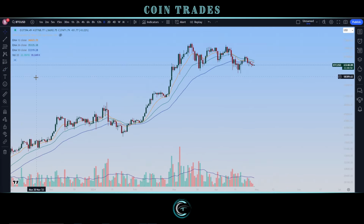Now, flipping over into the daily chart really quick before we wrap up, because I just want to look at these exponential moving averages right now, how tight they are. We've already seen a bearish cross of the 12 and 26, but right now we have just seen a bearish cross of the 12 over the 50, so still waiting for the 26 to cross.